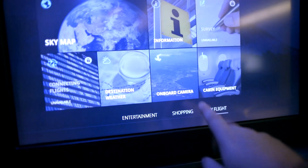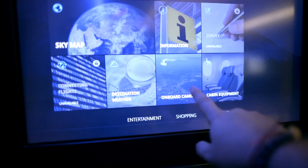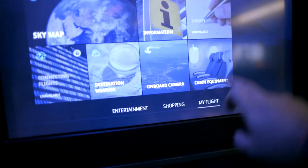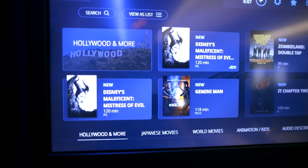Entertainment system, I didn't actually check at all. Let's go and check now actually. Let's go and see what's in here. So you've got an onboard camera as well, which I'll show you in a second, but that is like 4K. It's really good resolution. But let's see what they have entertainment wise.